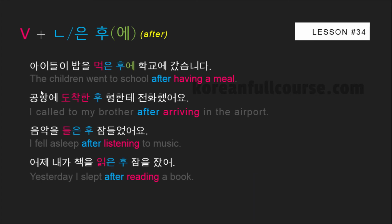So, the children went to school after having a meal. 아이들이 or 아이들은 밥을 먹은 후에 학교에 갔습니다. I called my brother after arriving at the airport. 공항에 도착한 후 형한테 전화했어요.